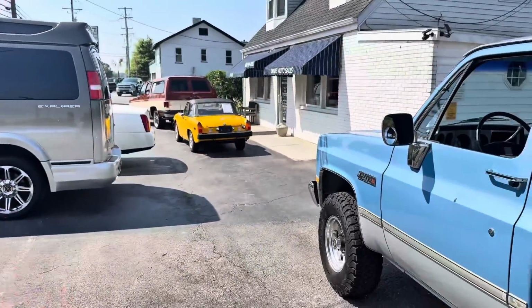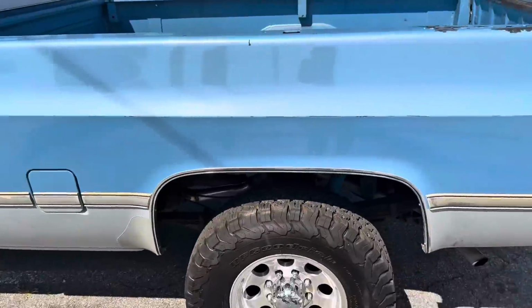Service is gonna be smooth. Trim is already laid out and flat. We're rolling pretty good on this one.